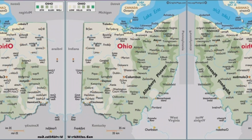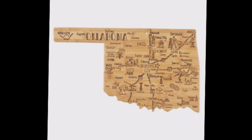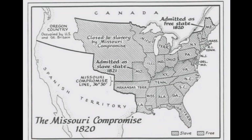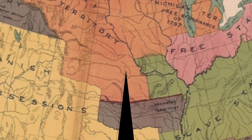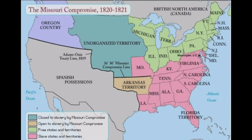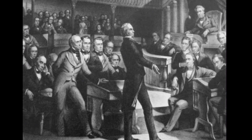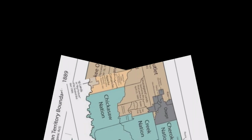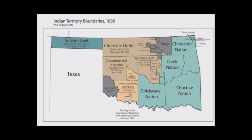And finally, Oklahoma, famous for its panhandle. That rectangular extension on the northwest corner was once known as no man's land. For decades, it wasn't part of any state or territory. Why? Because of a quirk in the Missouri Compromise and later treaties with Native American nations. The land was considered unassigned and left empty on the map. It became a haven for outlaws, squatters, and settlers who lived there with almost no government or law enforcement. Eventually, in 1890, the federal government attached it to Oklahoma Territory, giving us the state shape we recognize today.